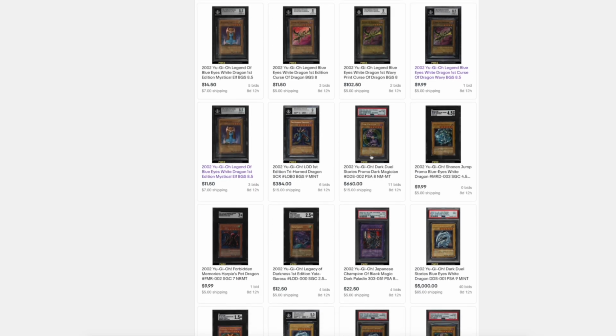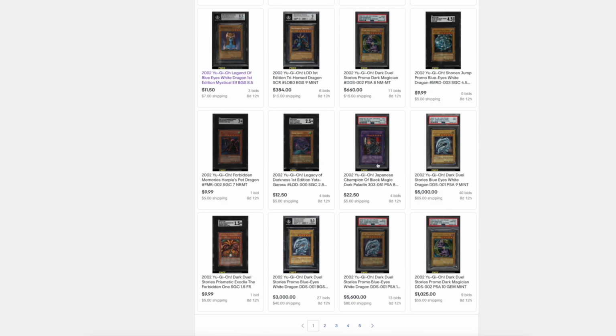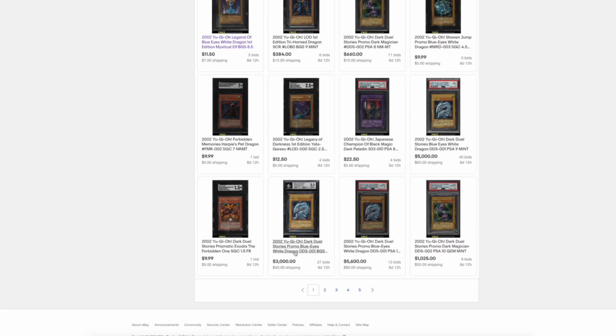We have a PSA 8 DDS Dark Magician. We have some weirder stuff right here. We have some OCG. We have a PSA 9 DDS. We have a BGS 8.5 DDS. We have a PSA 10 DDS Blue Eyes. So it's going to be interesting to watch where this one goes. As you know, DDS Blue Eyes has kind of been hurting as far as price goes, and so this time we'll finally be able to see where that price is really settling. Maybe it's higher, maybe it's lower.